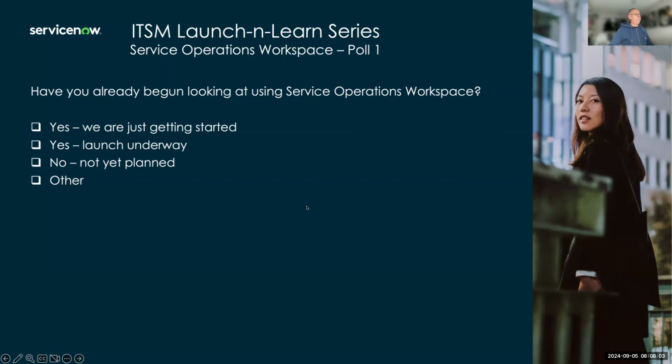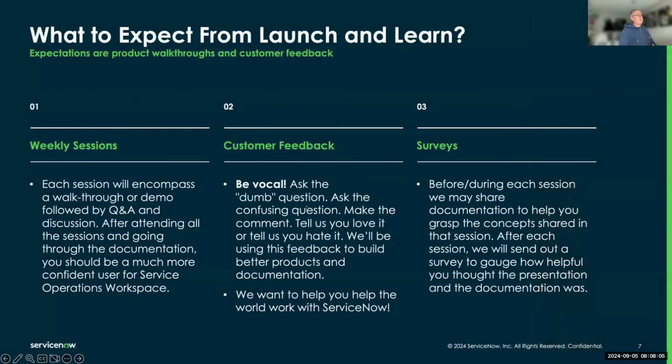So that's really good. What are we going to get from today then? So we're running these on a weekly basis, covering specific areas around the extended personas now, after our first session was focused on the tier one persona.